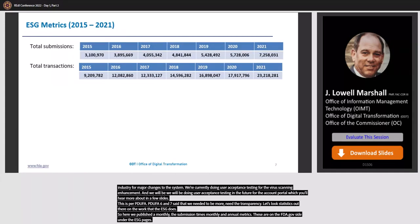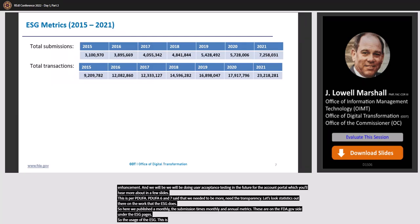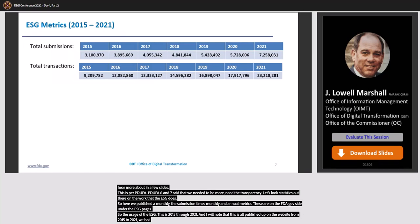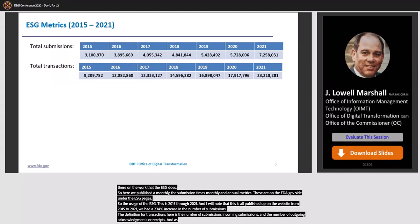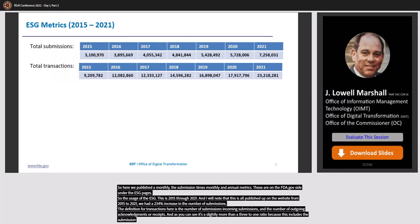So the usage of the ESG, this is 2015 through 2021, and I will note that this is all published up on the website. From 2015 to 2021, we had a 234% increase in the number of submissions. The definition for transactions here is the number of incoming submissions and the number of outgoing acknowledgments or receipts. And as you can see, it's slightly more than a 3-to-1 ratio because this includes the submission count and then adds the acknowledgement or receipts count to make that total.